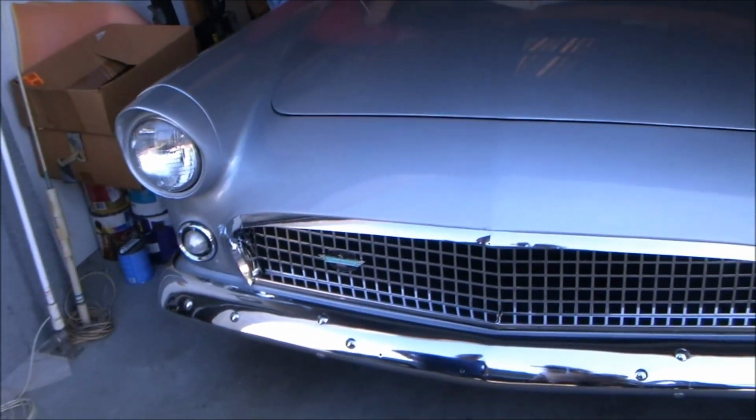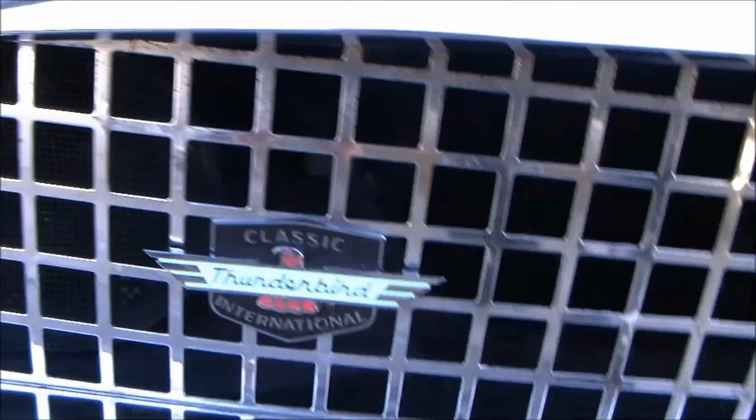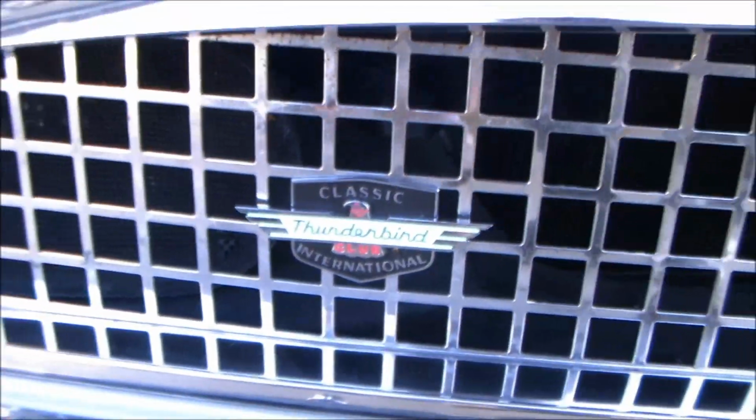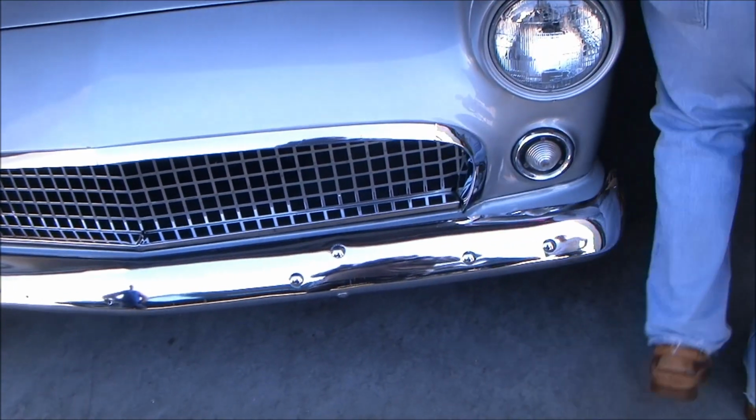He's uncovering his 1955 T-Bird. And there's been songs written about these things. I guess he's a member of the Classic Thunderbird International Club. That's a cool looking grill badge. Anything decent under the hood? No, just a 292.